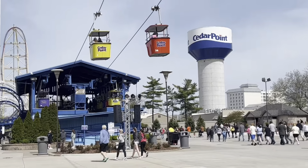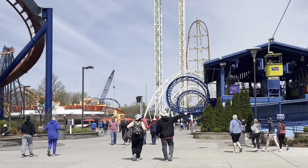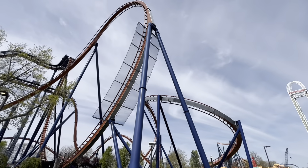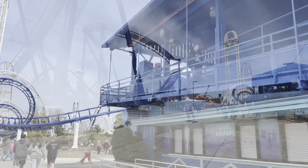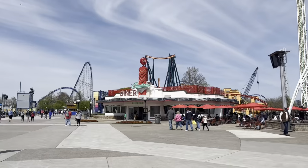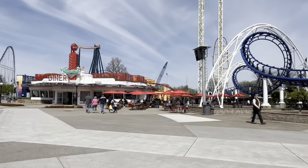And then we have the other end of the Sky Buckets, right next to Valravn, which is so close to me, I have to zoom out. Of the Sky Ride, there is Corkscrew right here. And here is Coaster's Diner right by the Corkscrew ride right there. And that's also Power Tower, that big tall one.